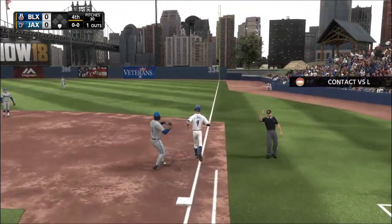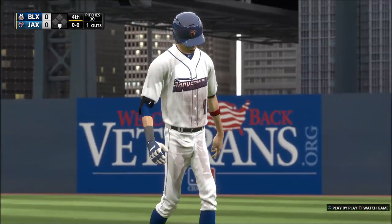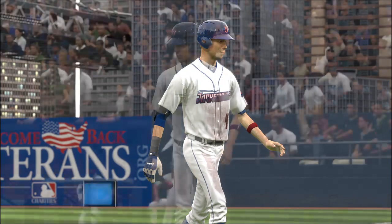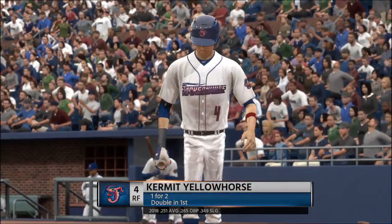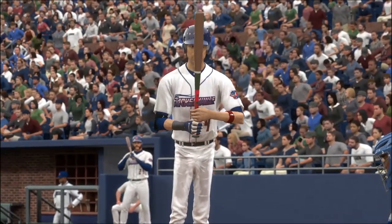Throw on to first in time, 1 away. At the plate, Kermit Yellowhorse. 1 for 2 with a double on his line thus far.